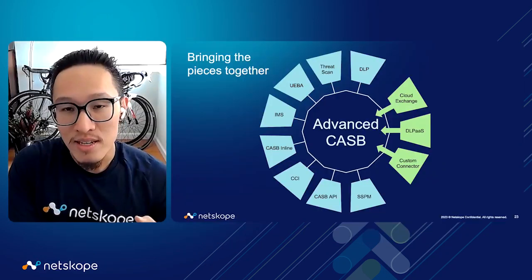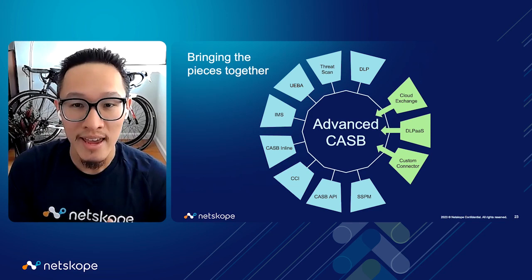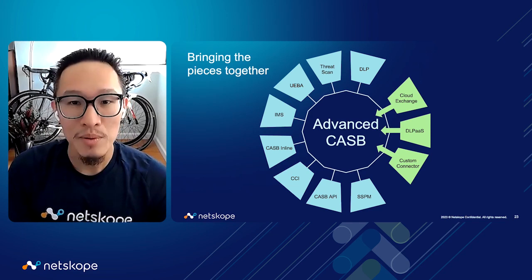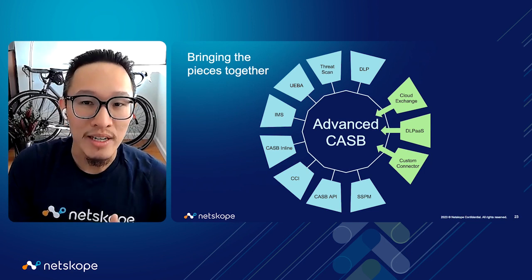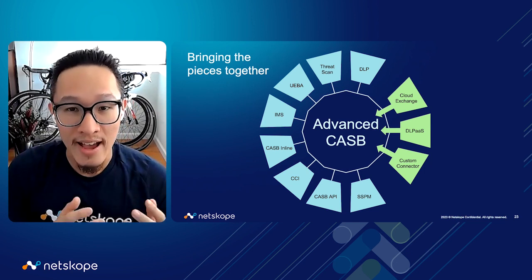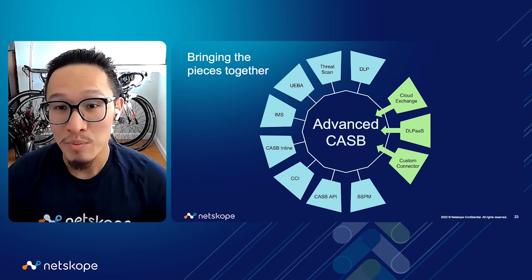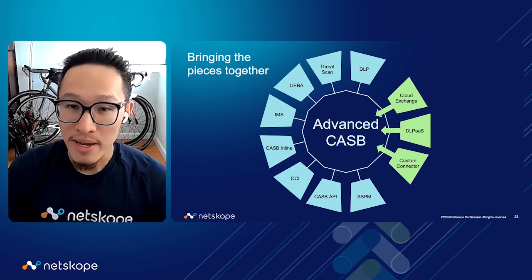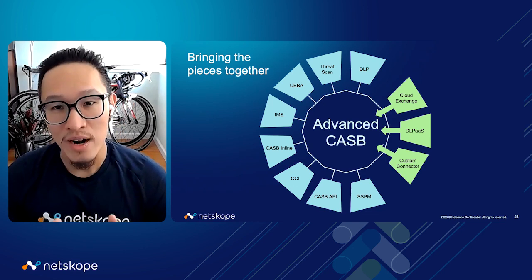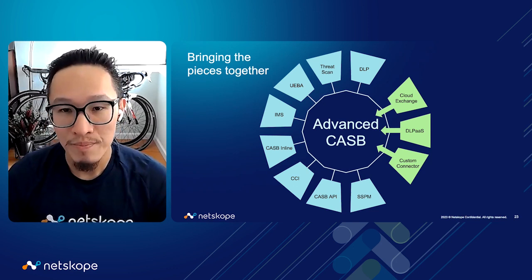Netskope's advanced CASB is driven by three core concepts. The first is enabling interoperability and context exchange between CASB components. I'll provide an example of this on the very next slide. The second is enabling interoperability and context exchange between CASB components and other Netskope products. For example, our borderless WAN product today has integrated CCI for QoS purposes. Basically, we're looking at CCI scores for applications and then automatically prioritizing bandwidth based on that score.